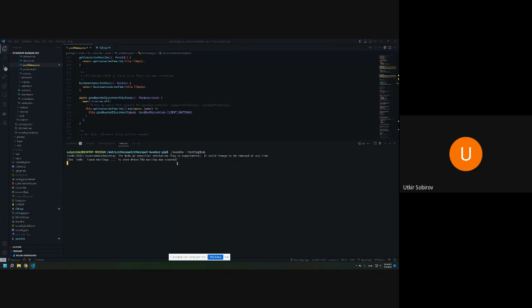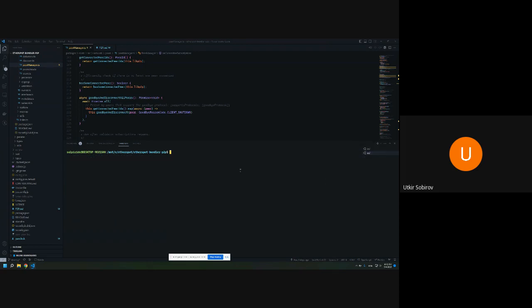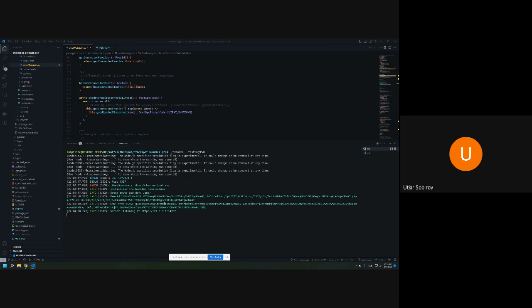Yeah, it takes some time. Yeah, it says there's no boot ENRs because we haven't deployed any, but this node itself can serve as a boot node for other nodes. So let's run another node on a different port, and pass the first node's ENR.